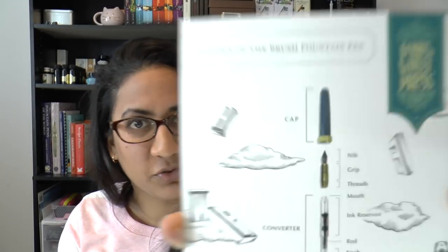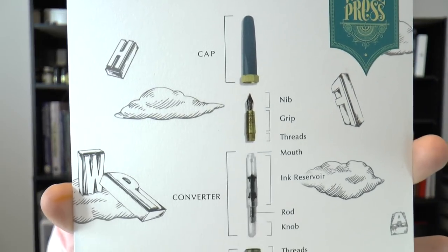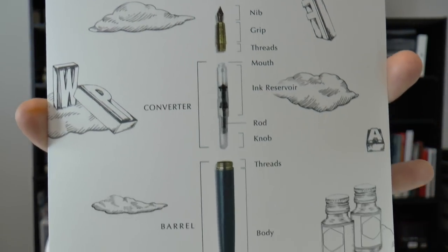Now, the anatomy of the fountain pen. If you are new to fountain pens, this could be useful. I am not new to fountain pens, but it's still very cute. It's just like the cap, nib, grip, threads, etc. Just to get an idea of it.